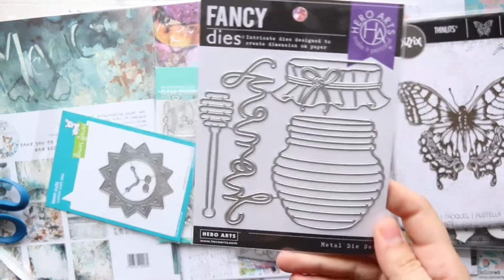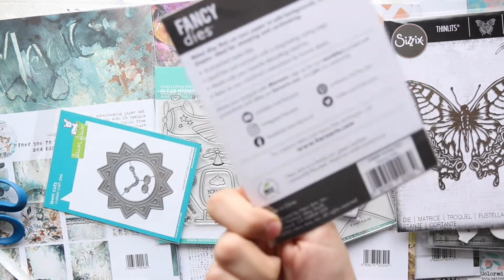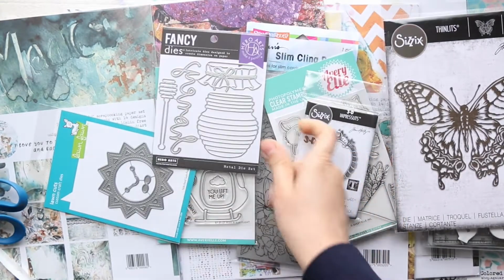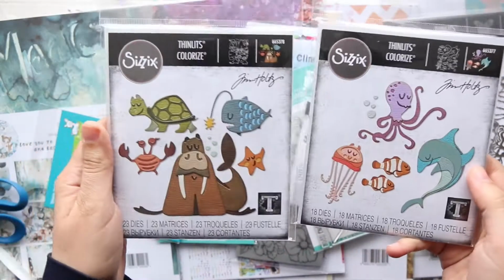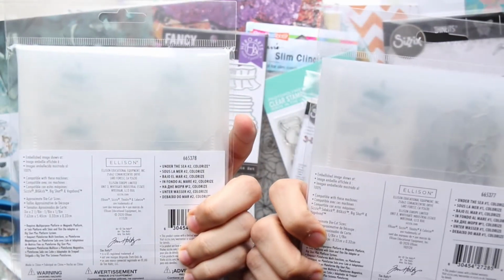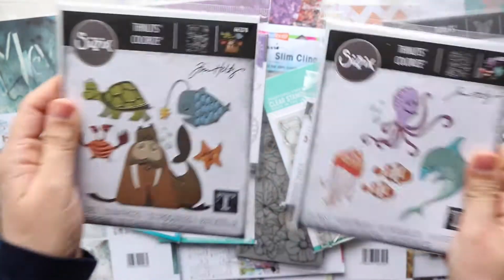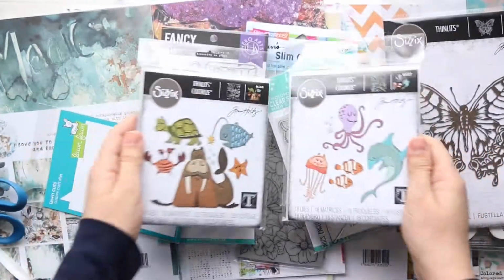Then I got this by Hero Arts, and this one is called Honey Pot Fancy Die. And this one I'm so excited about. These two, so cute. This one is called Under the Sea 1 and Under the Sea 2, and this one is colorized, same as the flower one. I'm so excited about this one.